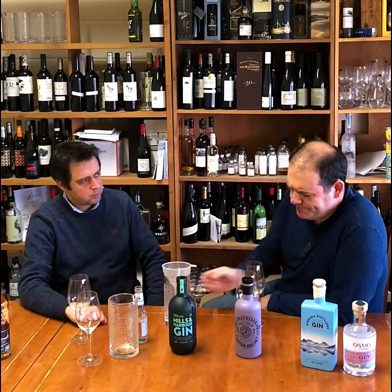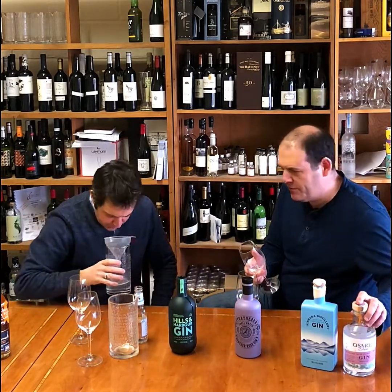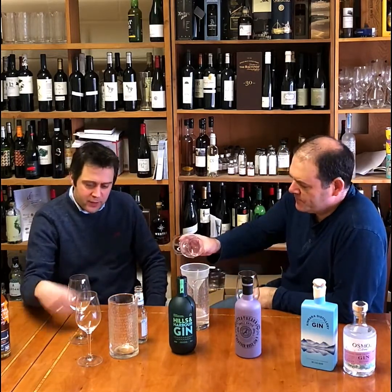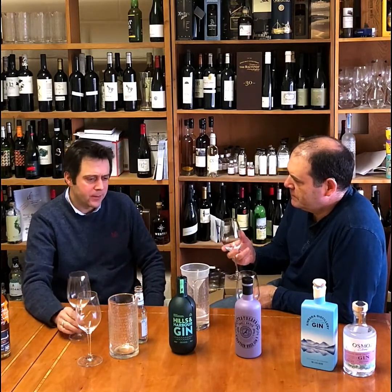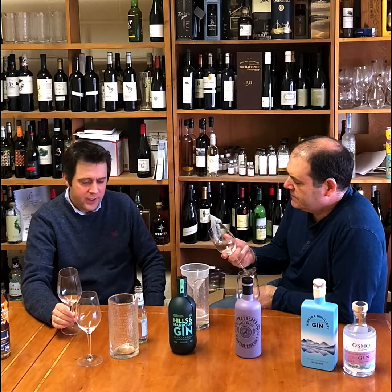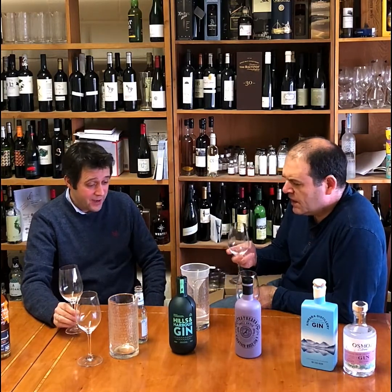It's slightly smoother in the mouth than the Osmoz. It's not got the peppiness that the Osmoz has, so you're naturally inclined to think it is a bit smoother. I think it's broader, actually, because of the mango giving a bit of richness in the mid-palate. Makes it slightly broader. But a real, dare I say it, crowd pleaser. It's got everything going for it.